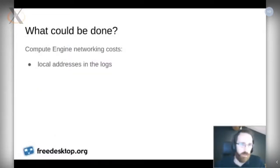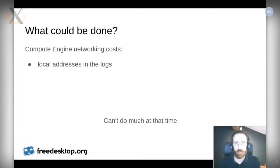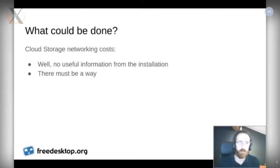So what could be done at that time to try to reduce the cost? In terms of compute engine, we wanted to have a look at it. The problem was that the current installation that we had local addresses in the logs. So it's kind of hard to know if the data that you are logging is going outside of the Google Cloud Platform if you only have local addresses in logs. So basically, we couldn't do much more at that time regarding compute engine. However, the cloud storage networking costs were something that should be doable to get something out of Google, because it's only Google Cloud storage, and this is a product from Google for I don't know how many years.